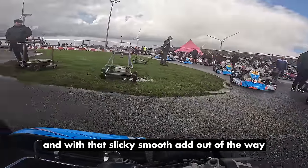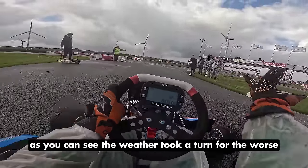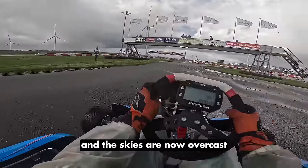And with that slicky smooth ad out of the way, we slide right into the next session. As you can see, the weather took a turn for the worse, and the skies are now overcast.